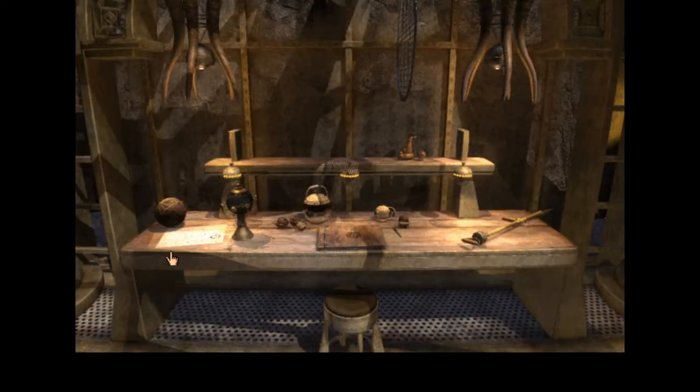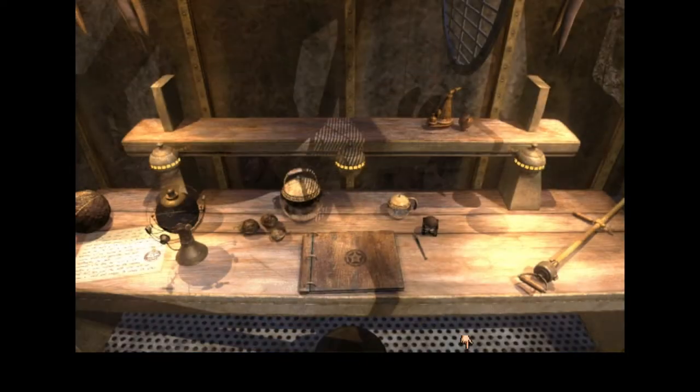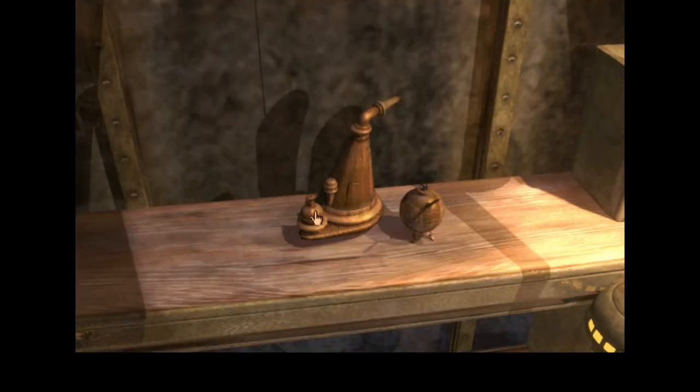1, 3, 9, 13, 22. Yeah, there we go. Now let's look around here, because why not? Warg tusk lamps, charming. That's interesting, a walking stick with a scope on it. Nope, that's a blow dart gun. He's armed.